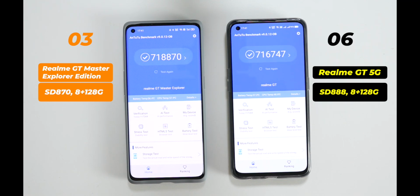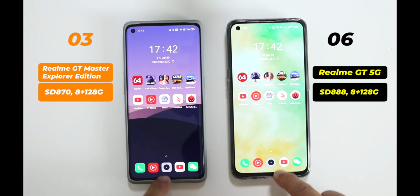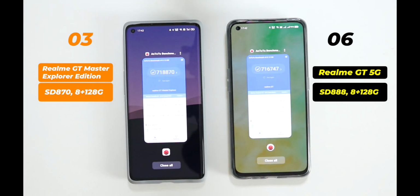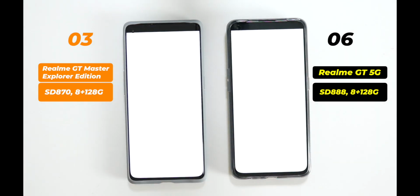Now one thing I must mention, I must show you. Whenever I try to open Antutu Benchmark on these two smartphones or on any Realme smartphones, instantly it closes all other applications at the background. You can see it here.